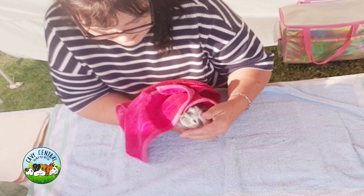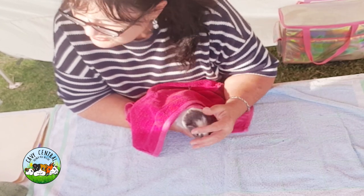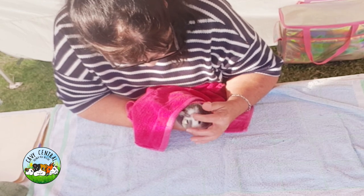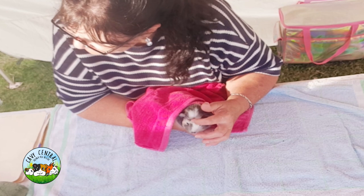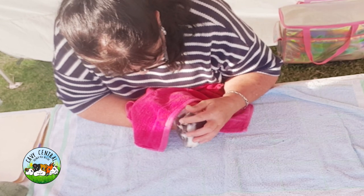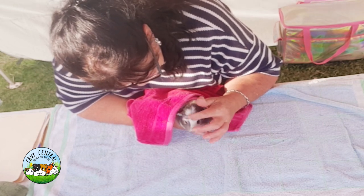Even having something as simple as a towel around them can help because it blocks some of the visual space behind them. I've actually taken to this week, I wear a hoodie on the front now and I pop them in the hood and they actually prefer that a lot more than a towel or anything. Excellent, that's really good. She's very frightened just being here. There's a lot happening, isn't there, little one?